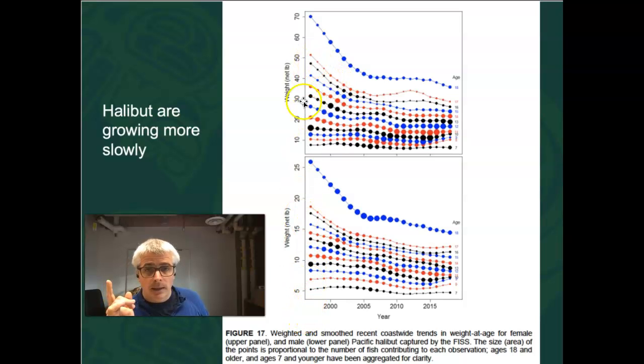In 1995, if you're a 17-year-old female, you weighed 52 pounds. In 2018, you weighed 35 pounds. So this is like drawing the age, so you're connecting the dots for weight and age through time.